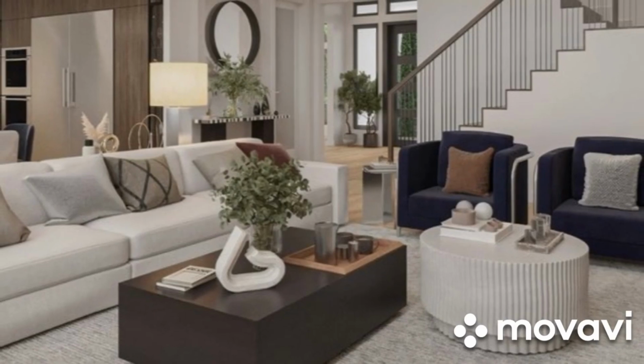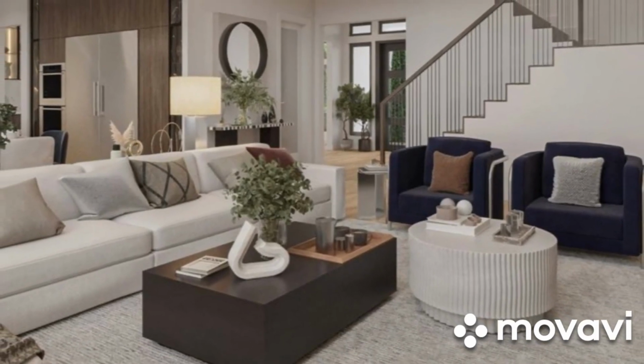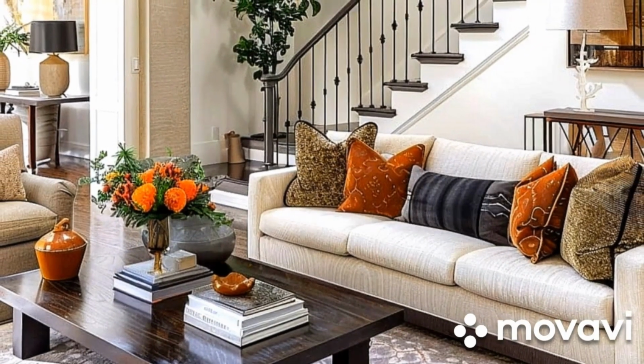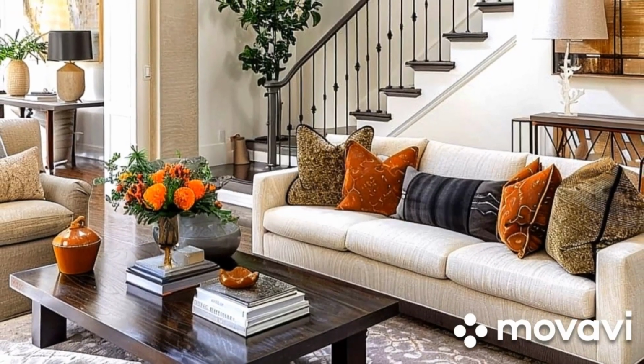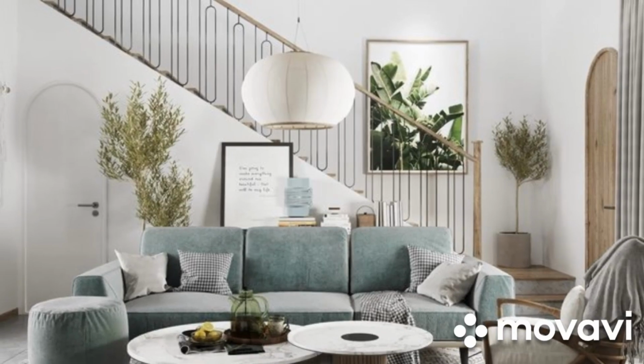Your living room should reflect your personality and be a space you're proud to share with others. With thoughtful design and a few creative touches, you can transform your living room into a space that's not only functional but also beautiful.